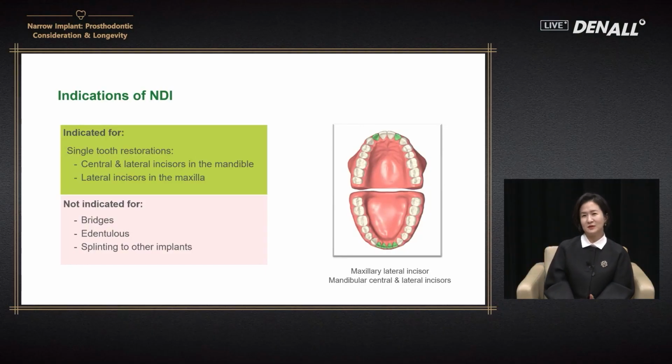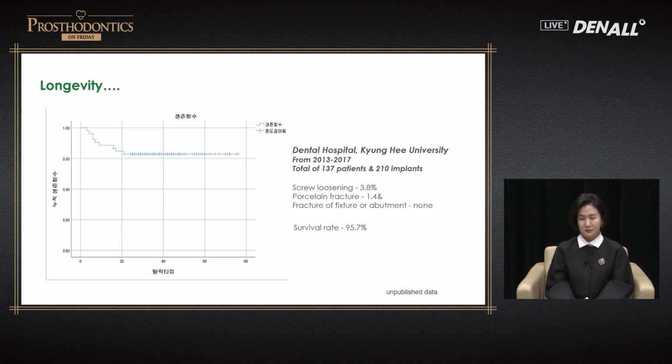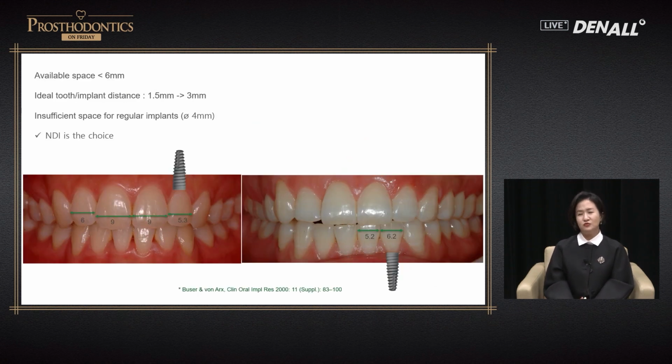Indications of narrow diameter implants. You need to be able to carefully select the cases. It is indicated for single tooth restorations, central and lateral incisors in the mandible, and lateral incisors in the maxilla. And this is not indicated for bridges and others. You need to be careful in using them in such cases. When the space is less than 6 millimeters, it can be used, as I said before.